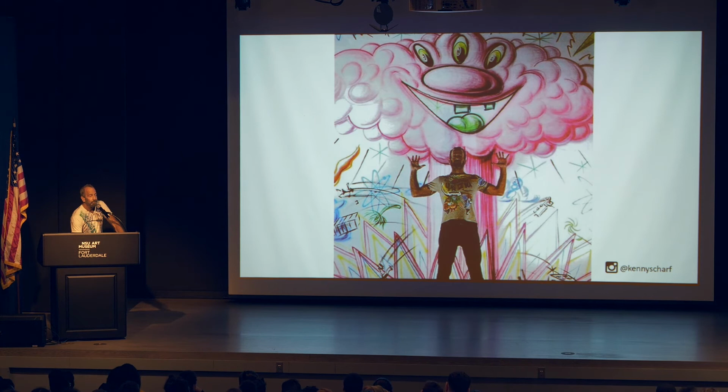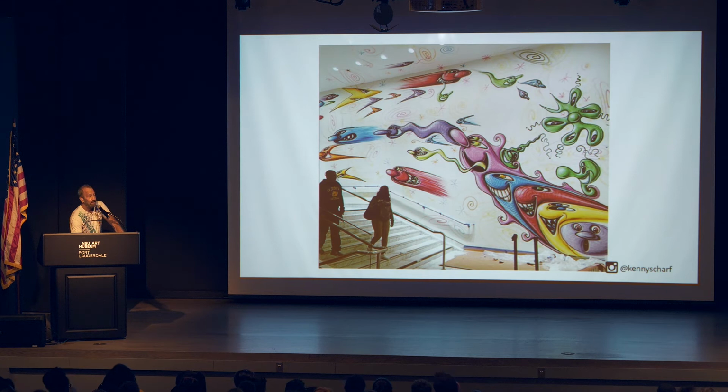This is another spray painting. I'm showing a lot of spray paintings. This is a lobby of a museum in Los Angeles, the Hammer Museum. I painted the whole lobby a couple years ago. So when I do these paintings, I don't have any idea what I'm going to do before I do it. I don't have any drawing. I just show up and decide what to do on the spot.